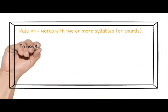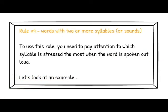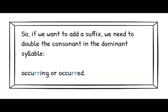Rule number 4. For our final rule, we're going to look at when to use double consonants in English words with 2 or more syllables or sounds. To use this rule, you need to pay attention to which syllable is stressed the most when the word is spoken out loud, so where the emphasis is in that word. Let's look at an example. In the word occur, there are 2 syllables. The stress or emphasis is placed on the final syllable. It's a harder, more dominant sound. So if we want to add a suffix, we need to double the consonant in the dominant syllable, occurring or occurred.